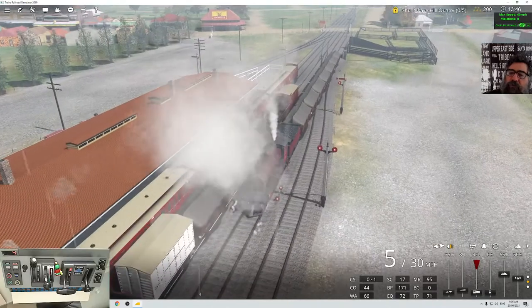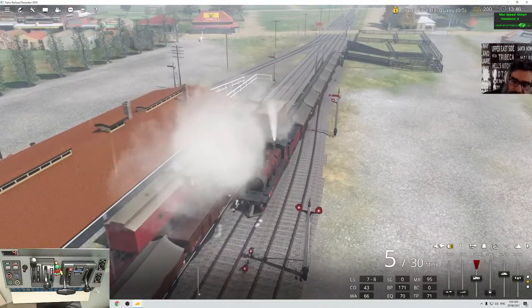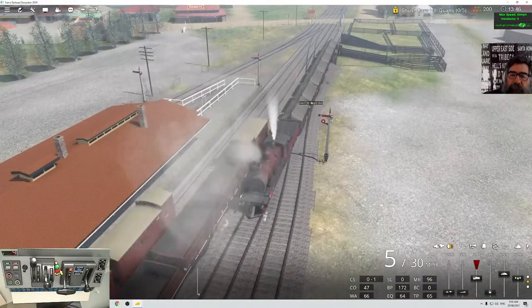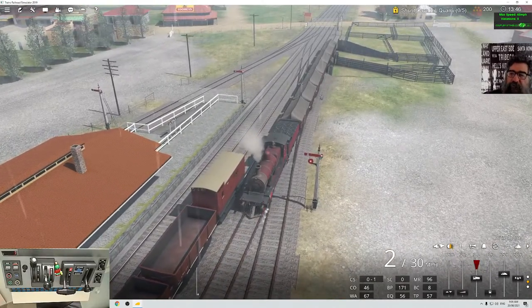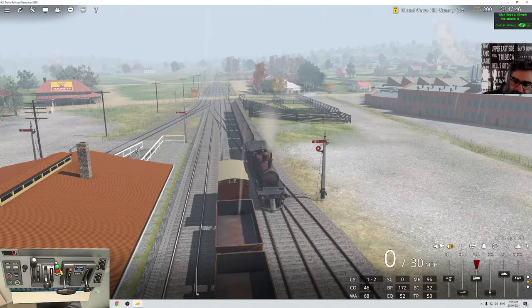Well, that's not going anywhere useful. That's going into a siding. Am I meant to do my own points now? Make up your mind, game. Which do you want? Are you going to control them or am I going to control them? Back into forwards.